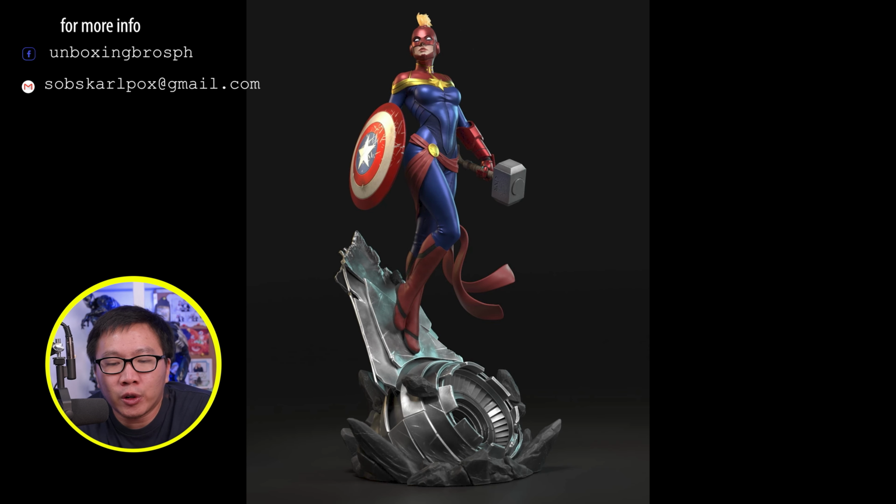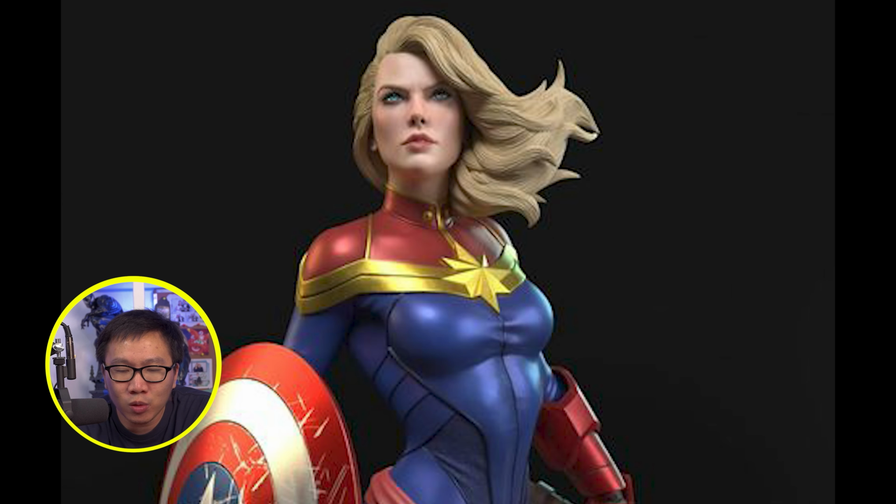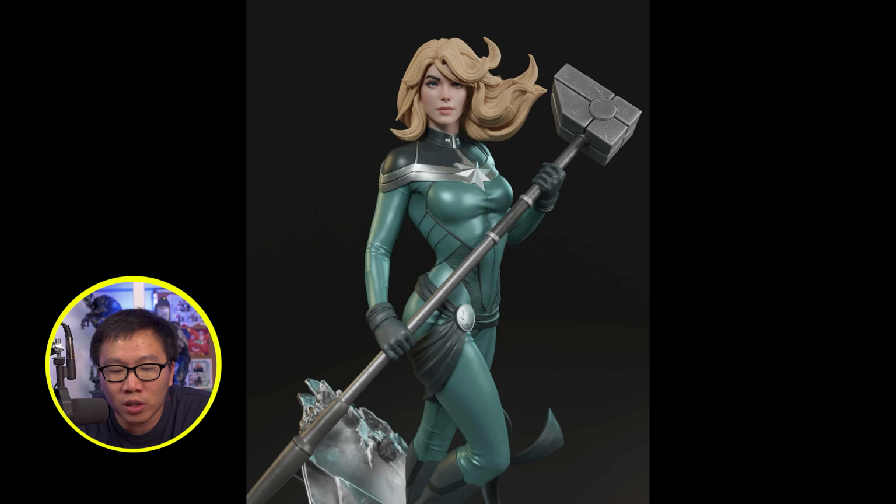Next, the full reveal for the renders of this Captain Marvel is here. Probably the best Captain Marvel around. One of her portraits actually kinda looks like Taylor Swift. What do you guys think? Anyway, also comes with a Kree variant. And instead of the Mjolnir, she is carrying Ronan's weapon.